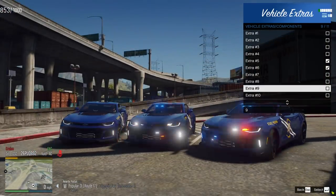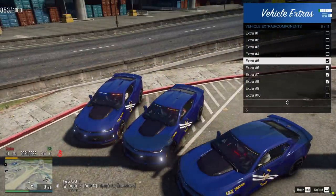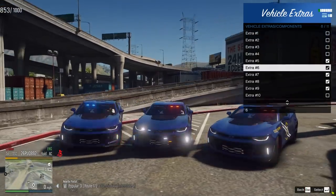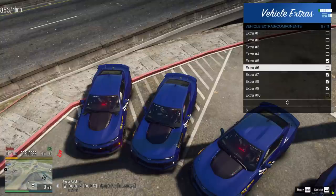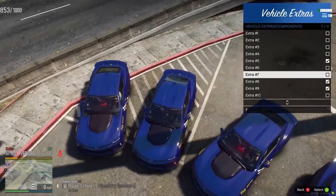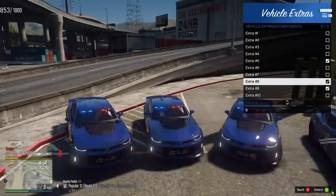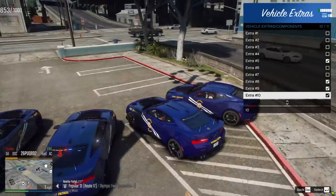Oh, I could put a computer in here. Extra 5 puts a computer in there. I don't know what extra 6 does. Extra 3 is just code 2 lighting. Extra 6 changes the keyboard for the laptop. Extra 7 is a secondary laptop, but facing the other way. Extra 8 is the radar thing on the dashboard. Extra 9 is a dash cam.